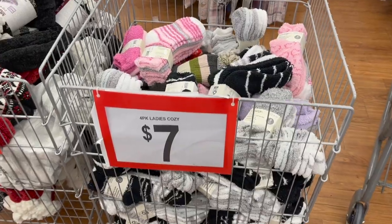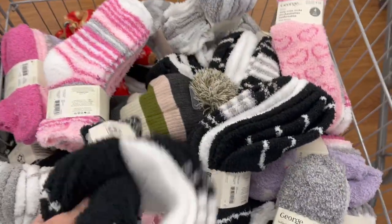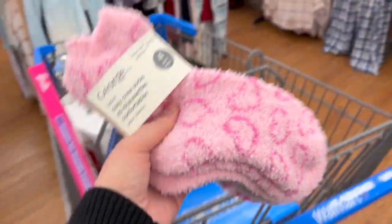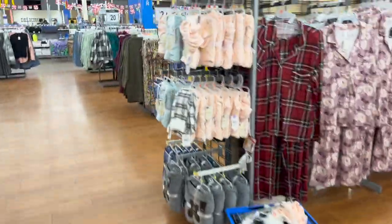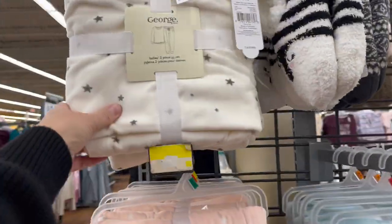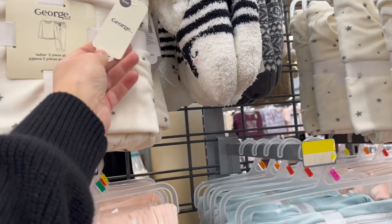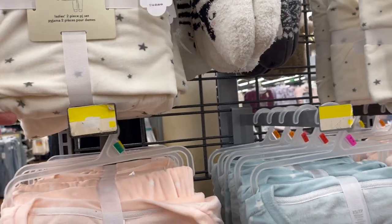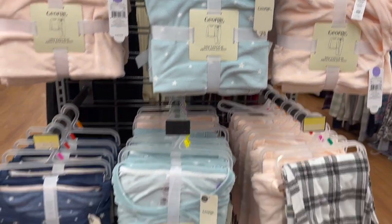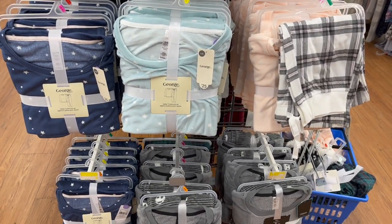Okay, they have, for $7, this great pack of fuzzy socks. Now, who doesn't love fuzzy socks? And I think I'm gonna get myself some. Now, they always have really great gift sets for jammies, and I got some last year and I love them. So this year, $25. These are uber soft, pink, teal. Oh, and then they have Nightmare Before Christmas ones as well.